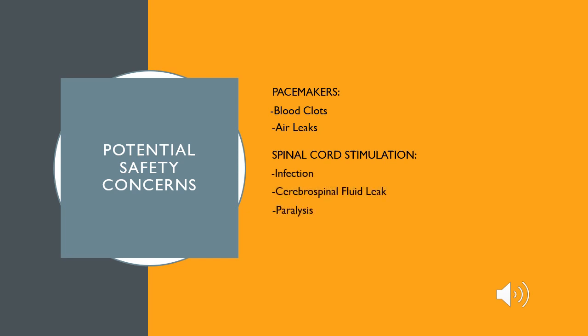So some potential safety concerns for nerve stimulators, especially for spinal cord stimulation, is infection. It says one study found that more than 4% of SCS patients develop an infection. For patients with diabetes, the infection rate went up to 9%.